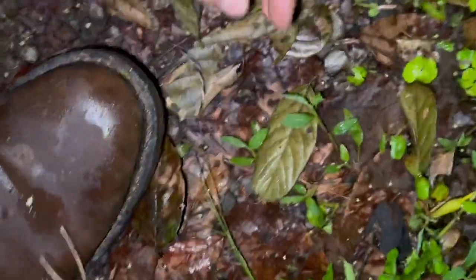We're like kids in a candy store herping out here. Now we don't know what we're gonna find. We'll roll up on species, we have no idea what they even are.